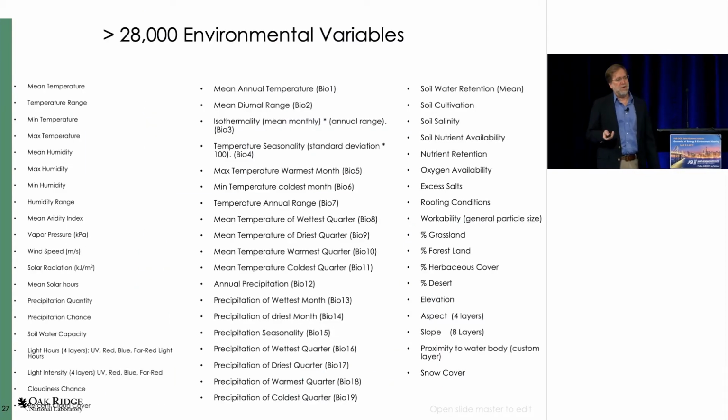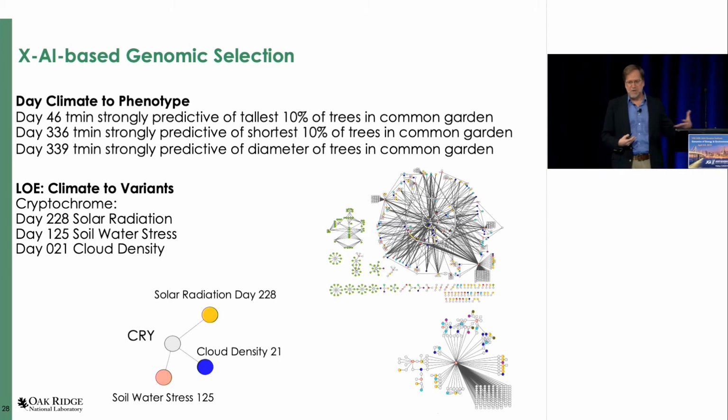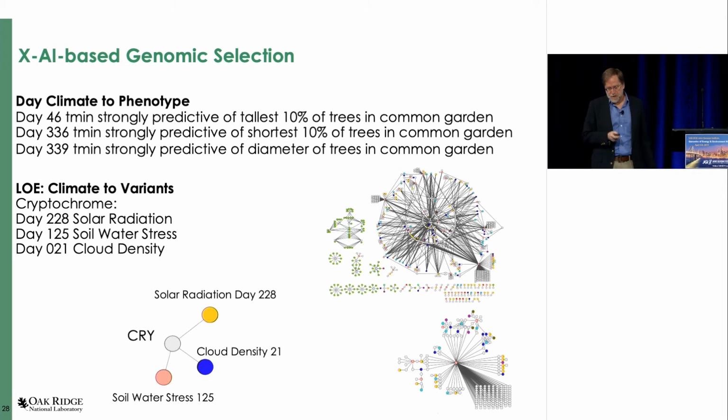So all told, so far, we've created about 28,000 of these climate types. This number is increasing; we're building more and more data sets into these. And of course, we're integrating all the results of these as networks and building them into these lines of evidence methods. So this is another way to ask questions in an integrated fashion of the system and understand the historical genomic adaptations to environment, to climate type, and how you can interpret that in the context of all other data.